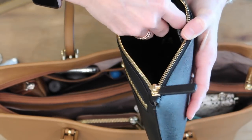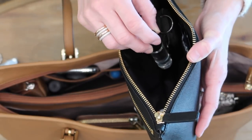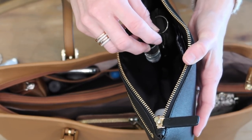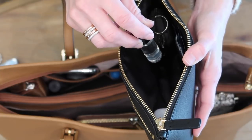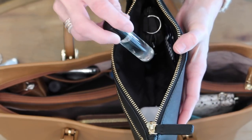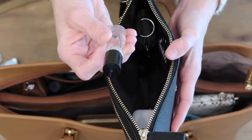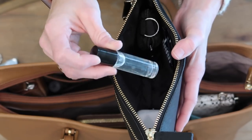And I'm just realizing as I'm going through this that I never took out my car charger, the adapter for that. I usually carry one of these in here as well, but I took it out when I was traveling and put it in my backpack, and so I need to put that back in when I'm done here. This is just a bottle of coconut oil.